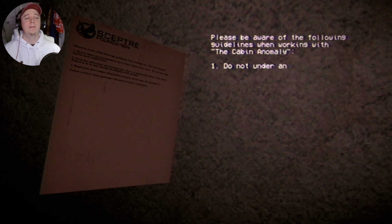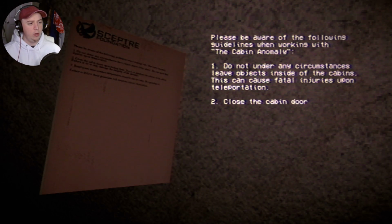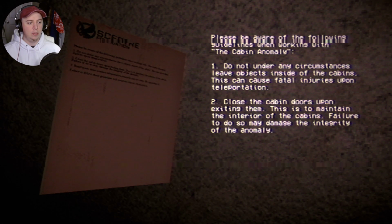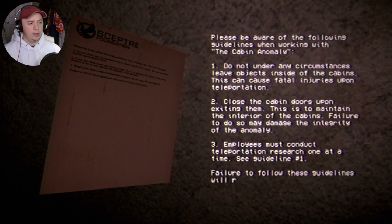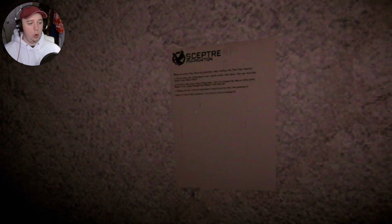Please be aware of stuff flying around in the air. Please be aware of the following guidelines when working with the cabin anomaly. Do not, under any circumstances, leave objects inside of the cabins. This may cause fatal injuries upon teleportation. Close the cabin doors upon exiting them. This is to maintain the interior of the cabins. Failure to do so may damage the integrity of the anomaly. Employees must conduct teleportation research one at a time. See guideline number one. Failure to follow these guidelines will result in contract termination.